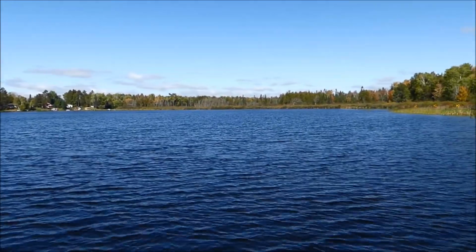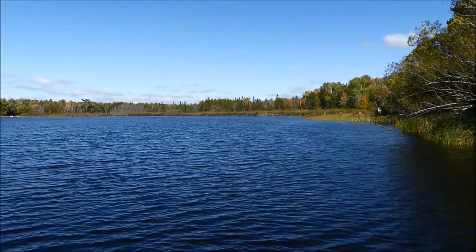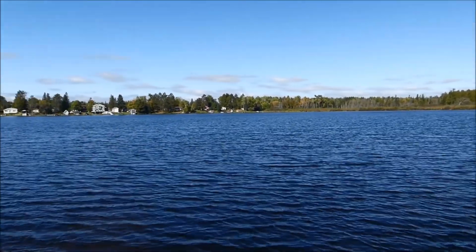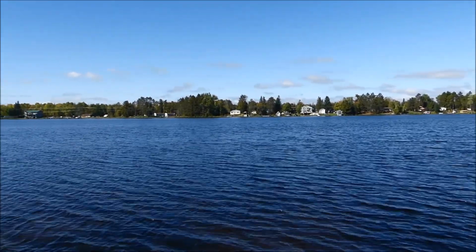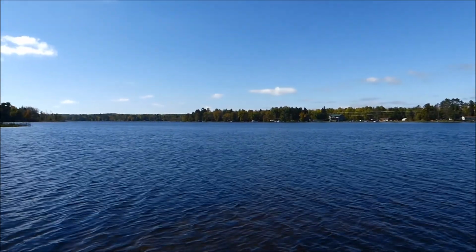This is what they call the headwaters of the St. Croix River. And the St. Croix River runs 169 miles before it dumps into the Mississippi River. So anyway, hopefully this will work. Let's get started.